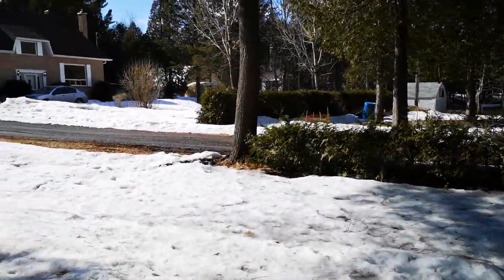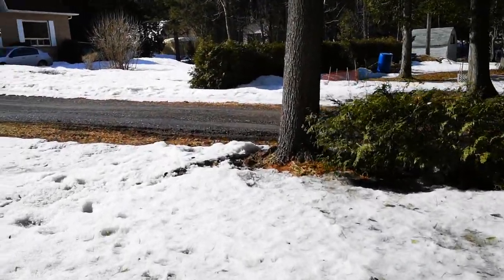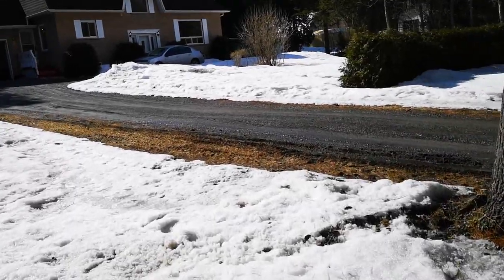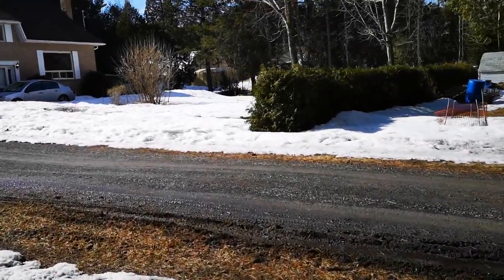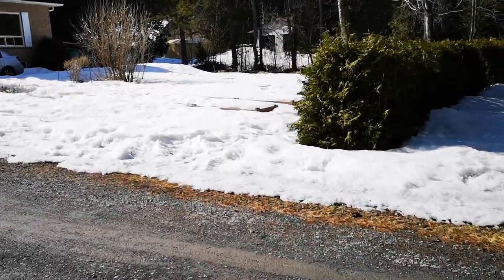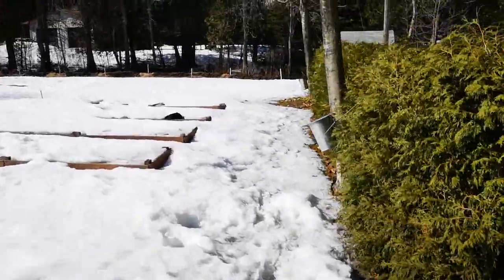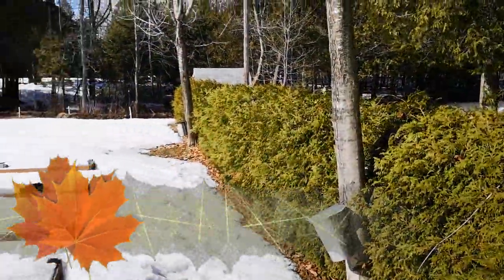and 27 and 28 are new trees as well. They're in the front of the house. It's actually a +1 on the count, I think, for me. I thought we had 27, so it looks like we have 28. I'll have to recount that to make sure, but here we have 27 and 28.